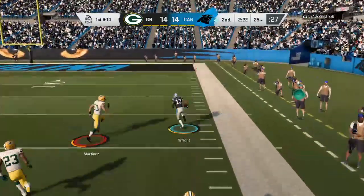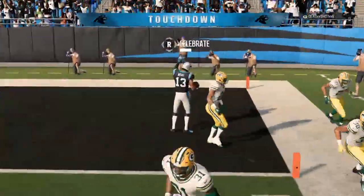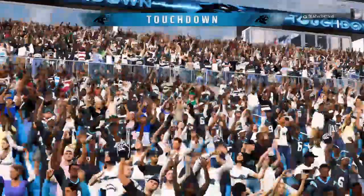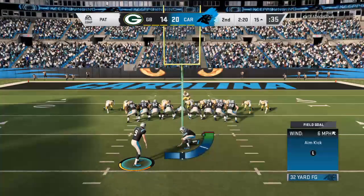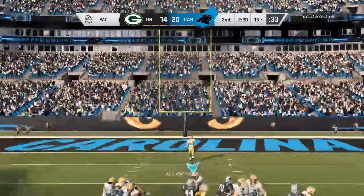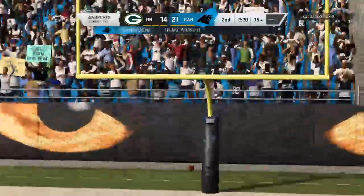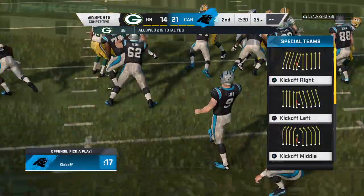Well, this is taken in. It's complete. And he'll take this into the end zone. Touchdown, Carolina. Jarius Wright, 75 yards. And the Panthers strike quickly here for 6 points. Extra point try good by Gano. And the lead is now 21-14.